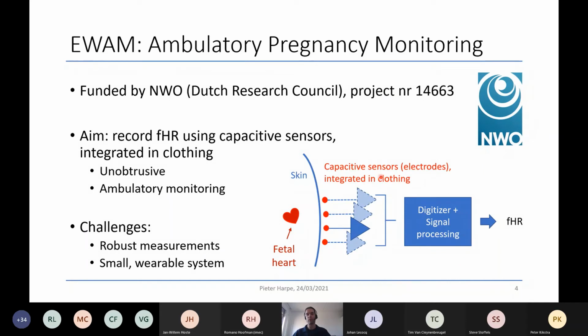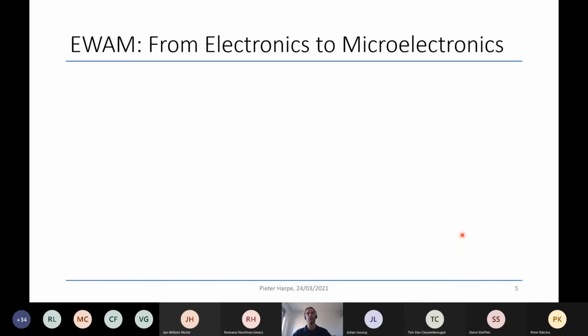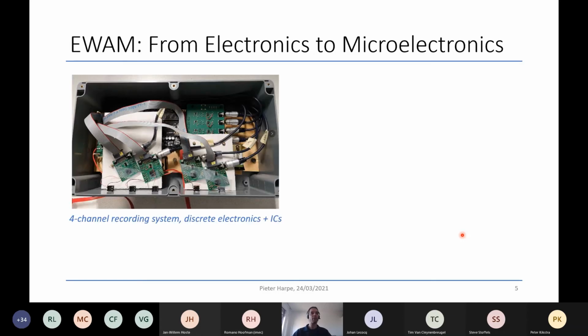And that puts a lot of constraints on both the electronics, so the amplifiers and the digitizers that you need to develop, but also it makes the signal processing difficult and required in order to get a decent measure of the heart rate. So because of these challenges, and also because this system in the end should be wearable and reasonably small, it is required for these front ends that we really use a custom microelectronic circuit in order to record the sensor information. On top of that, we also need signal processing. That's a bit out of my scope. I really focus on the hardware here, but definitely signal processing is also needed to get the final signal out. So just as a sketch, I want to show you a bit what we did in the project.